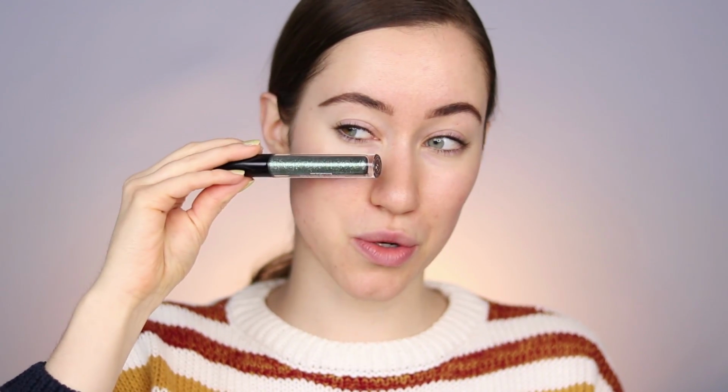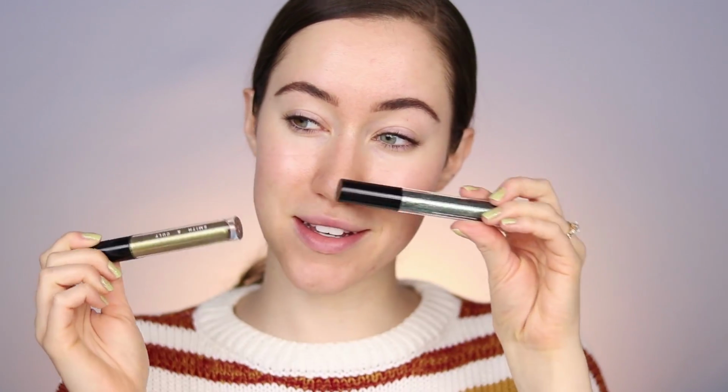I bought some really cool glitter eyeshadows, and I don't know if I want to use this cool jade color or I bought a gold one as well. Oh, the jade is just so cool, but I don't know if that's going to be overkill with my sweater today. So let's start off with the eyes.